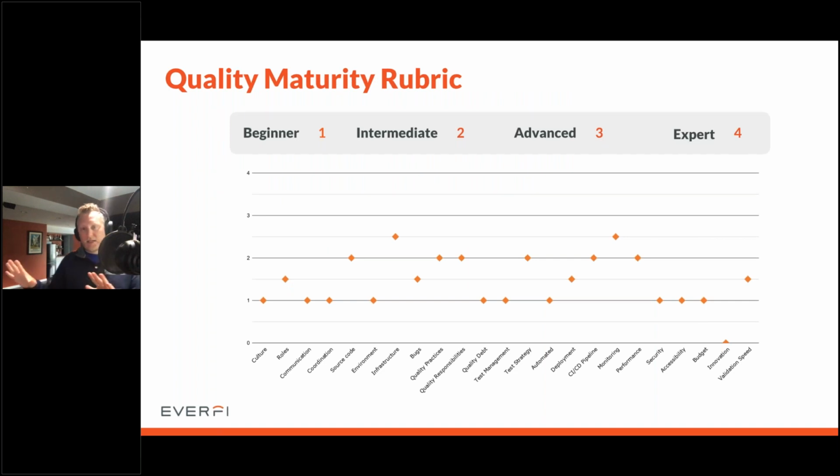So all that said, I'm sorry if this is a little small, I have a lot of attributes in how I actually went into this whole process, from the beginner to an expert level, and measuring things out there the way I look at it, right? And if you look at the very bottom, I'll expose this rubric to everybody. You have access to it, but it's from culture, your roles, your communication, thinking about how your CD/CI pipelines are operating, to performance. There's a lot of attributes, and there could be even more.